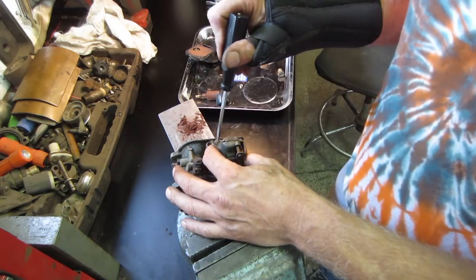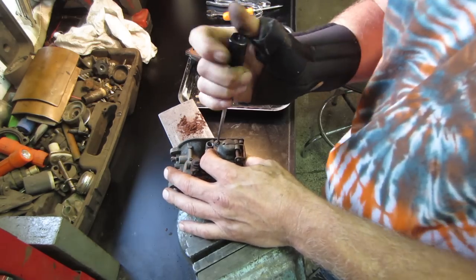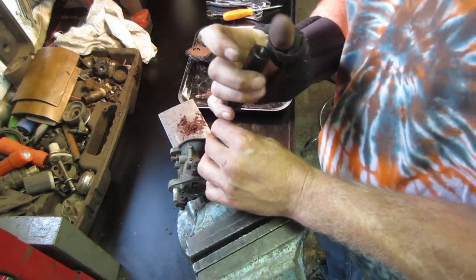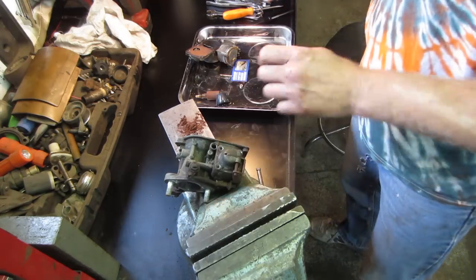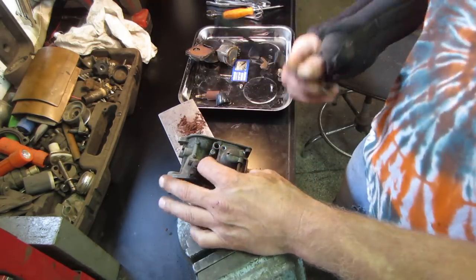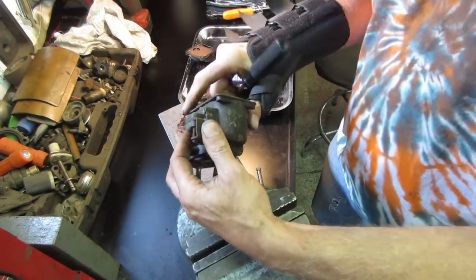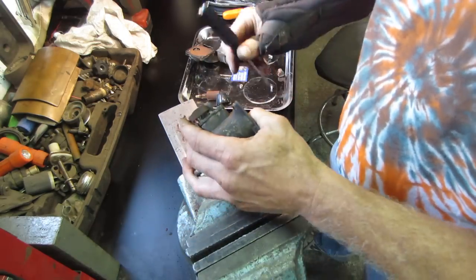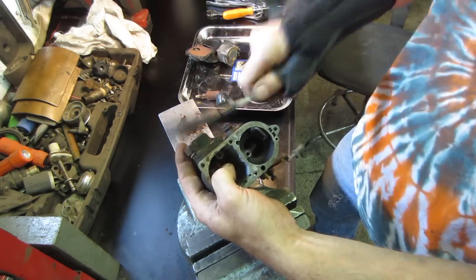So now we're going into the accelerator pump. And what this does is when you give it the gas, it actually shoots a squirt of raw gas right in it. And it helps it take off without having a flat spot. Nine times out of 10, the diaphragms in these are 90% of the carburetor issue, other than having dirt in it.